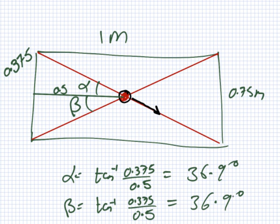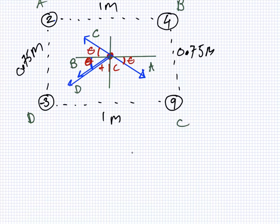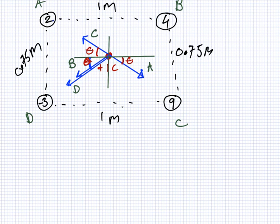Okay, so since these two angles are the same, I'll just call them both theta. Back to my picture. So that's a theta, that's a theta, that's a theta, and that's a theta. There's two vectors there. Now I'll need to resolve. So let me just look firstly left and right, okay? So what is the total force to the right? That will be this one minus these two.